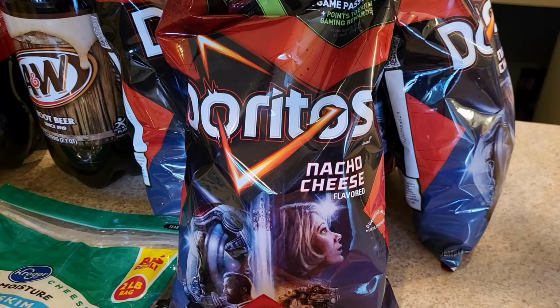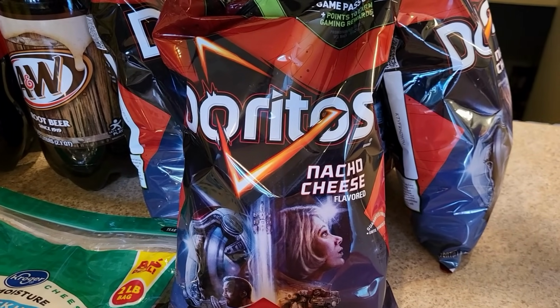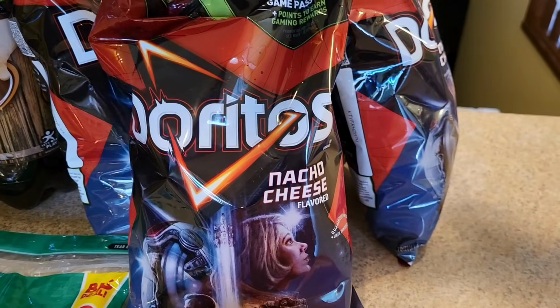My son was very confused. Caleb was like, those aren't the Doritos. Those aren't the bags. I don't know what they've done with the bags.